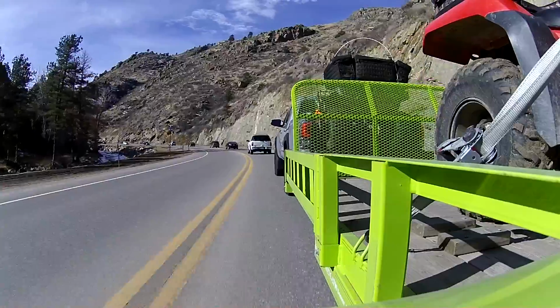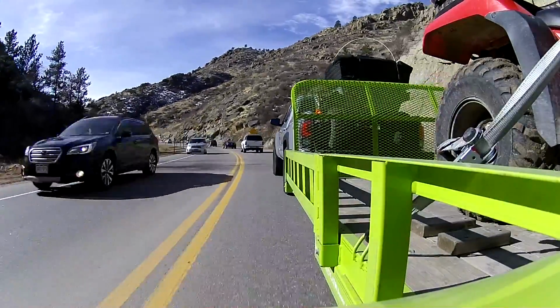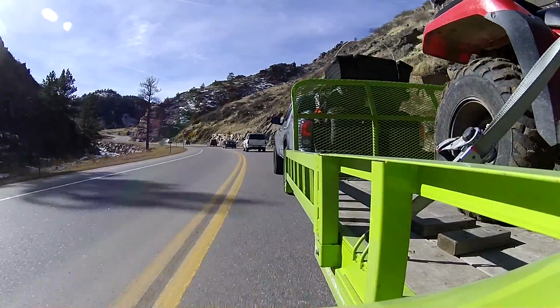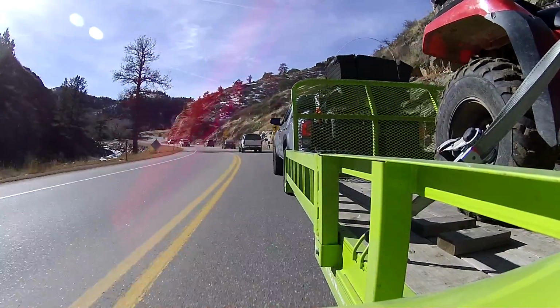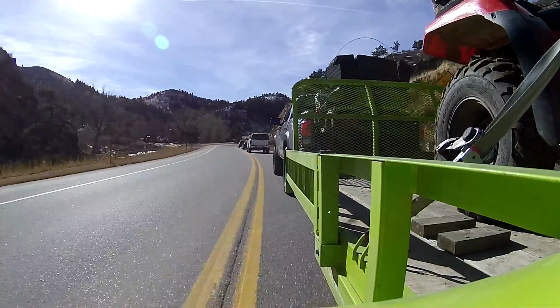But there's still some snow up here. Yeah, we're in the high country. No, we dropped 5 degrees. Yeah, it is pretty, though. Yes, indeedy.